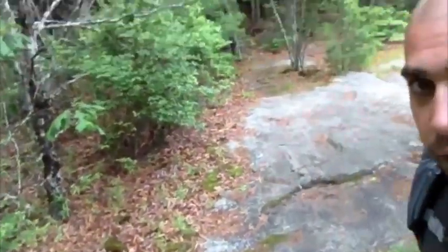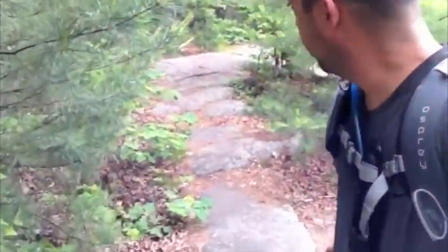Once you get past the pine barren area with the couple of switchbacks, you get up on some ledge of granite over here, and then the trees start to open up a little bit. This isn't it. This is just another part along the trail, but the top of Mount Misery looks a lot similar to this.